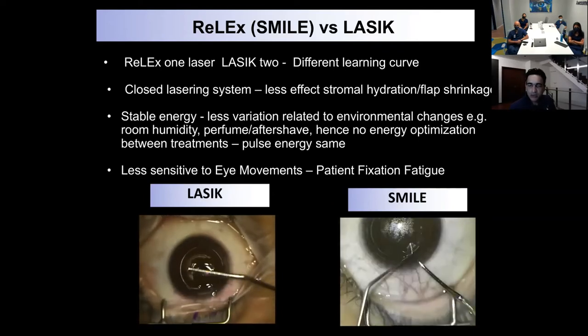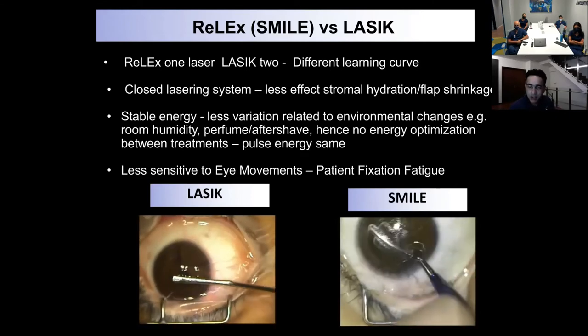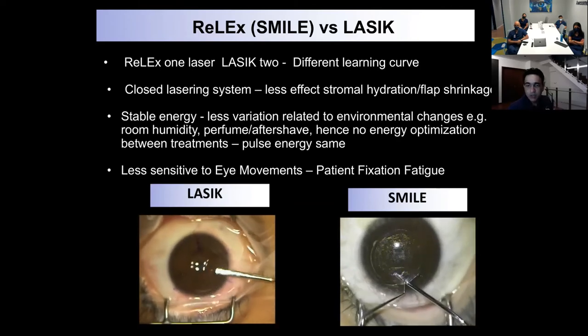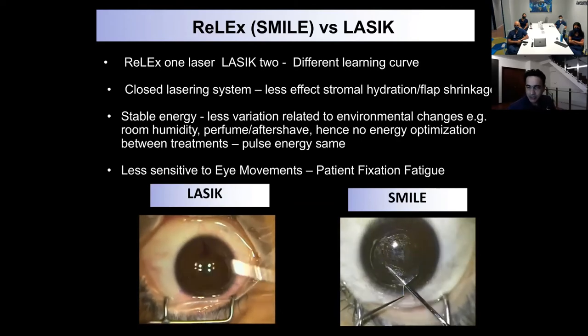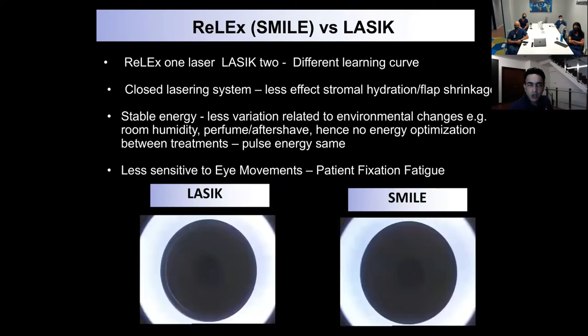So the amount of tissue that is removed is very similar between basically LASIK and SMILE. The difference is, of course, with LASIK, the tissue is vaporized by the excimer laser, while with SMILE, the femtosecond laser basically cuts out the lenticule, and then it's removed from the eye. So it's a closed lasering system with ReLEx or with SMILE.